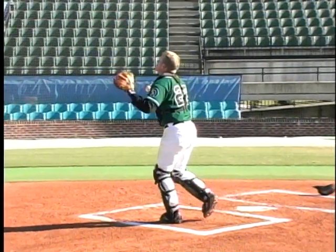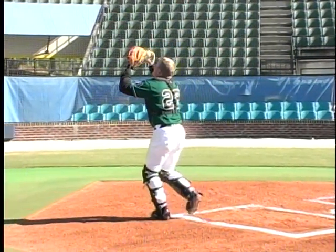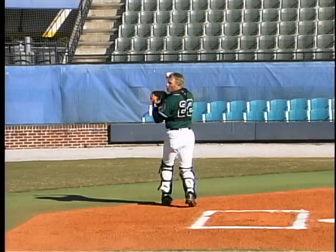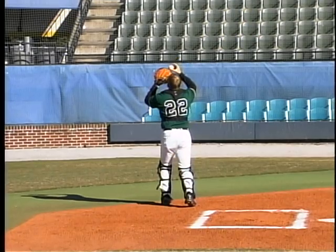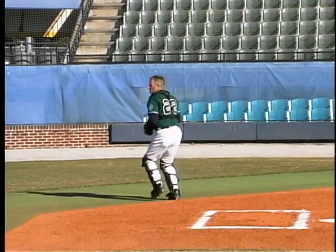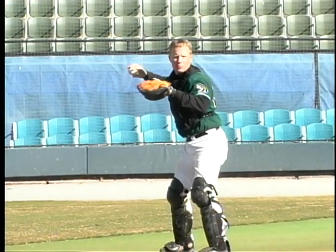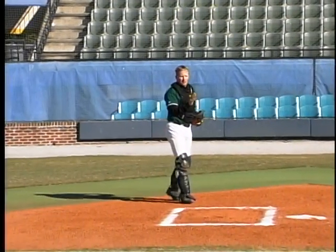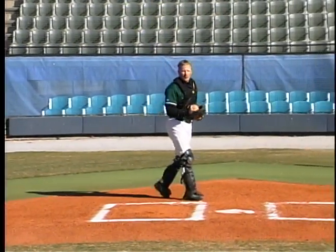I'm going to start moving to the baseball with two hands, and I want to catch the ball right in front of my face as I move through it, because the ball's coming back to me. Quickly set my feet, get turned into a power position so I can address any base runner and what he might be trying to do on the base paths.